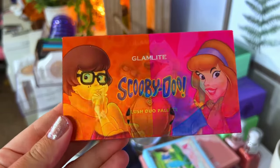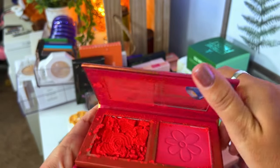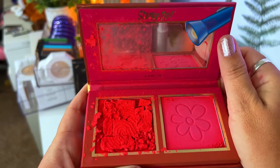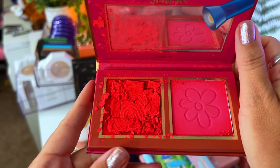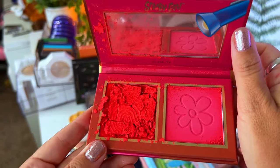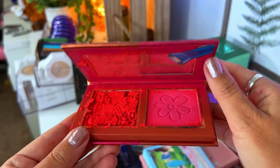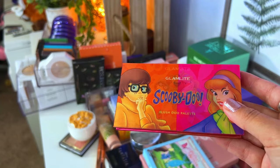Okay, so we do have this blush duo from Scooby-Doo and Glam Light, although this one did come in broken, and this one's actually, I think I'm just gonna go ahead and declutter this one as a whole, or might just honestly get rid of it because it's too messy, and it's really pretty, but I know I'm not gonna use this one, so we're just gonna go ahead and let this one go.